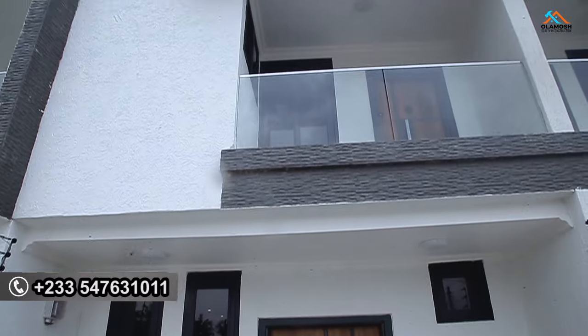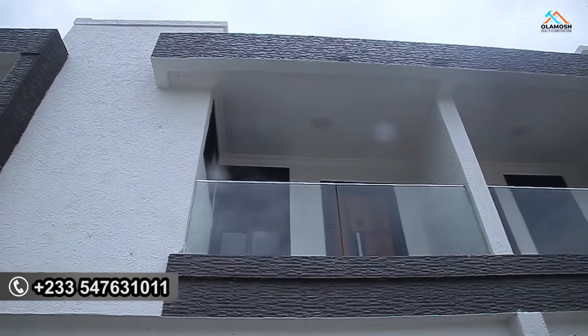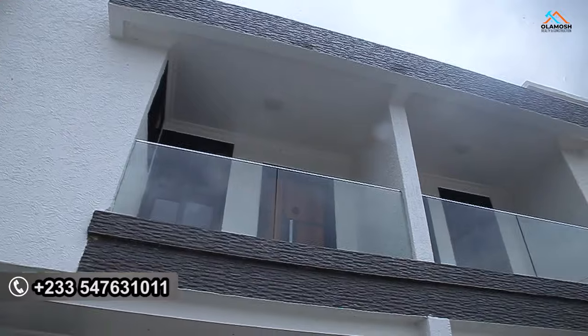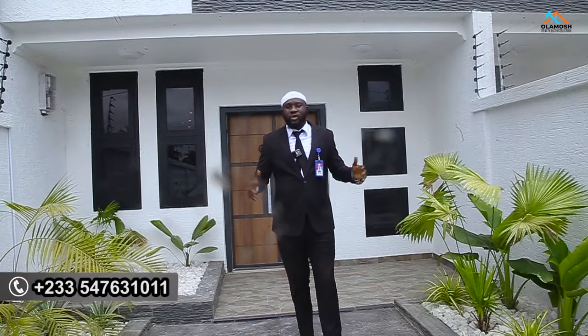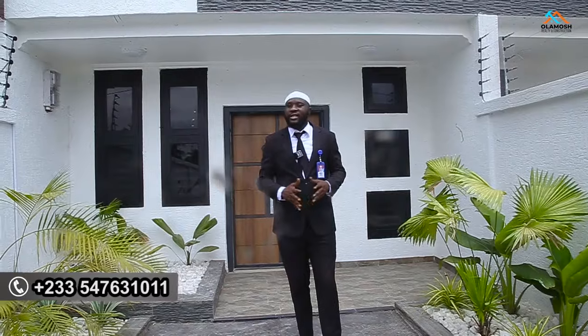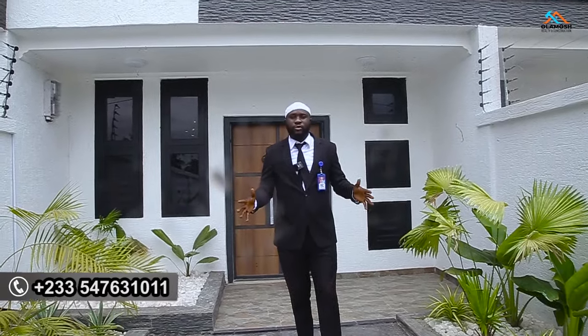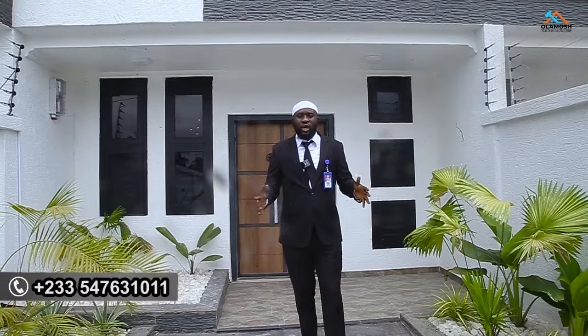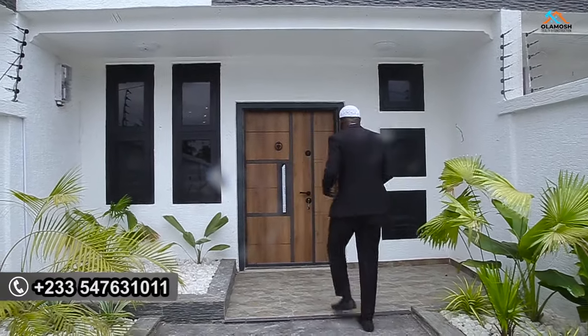Look at how modern and beautiful these 2 bedrooms look. It is 4 units. It is left with this unit alone. This is a property that if you put it on rental, you can easily get your money back within the next 5 to 6 years. Yes, I can guarantee you that. This is good for small families, and people are looking for a property like this to rent, okay? Now, let's move forward once again.